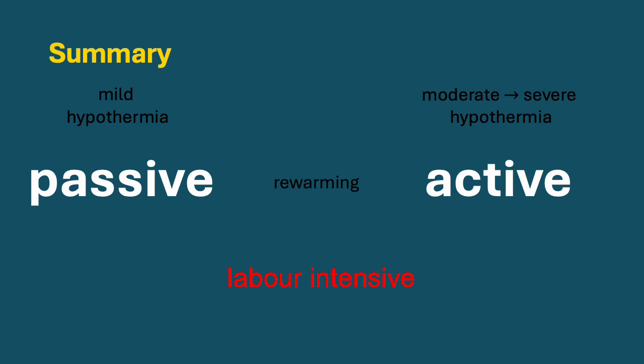And it's quite a process, and there's quite a lot of effort that goes into actively rewarming a patient, and it's not something that can happen quickly.